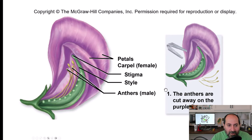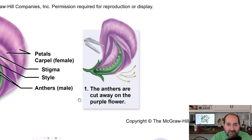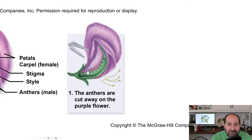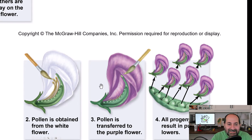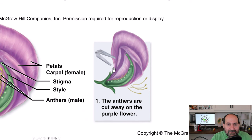Does that make sense? So what you do, if you want to cross-fertilize a plant, you simply take a paintbrush and you pick up some pollen from one flower and you deposit it on another flower, right? So that's how you cross-fertilize. Now, to prevent self-fertilization, what Mendel would do is cut off the anther from an immature flower, right? Wait for the flower to form, but before the flower is mature, cut the anther off, making it impossible for self-fertilization to occur, and then inseminate that denuded flower with pollen from another plant. Does that make sense? So this would be what you need to do to cross-fertilize. If you wanted to self-fertilize, well, then don't cut the anther off.